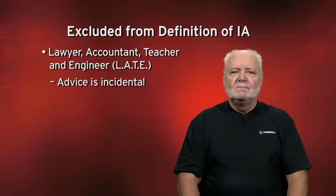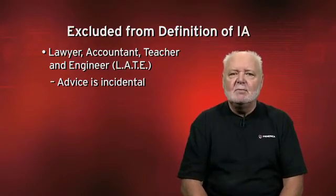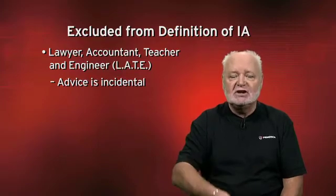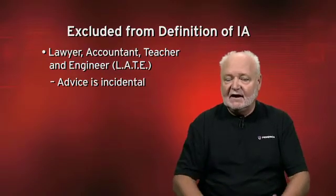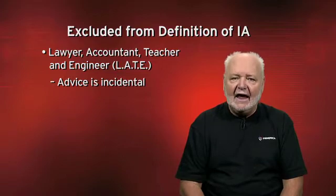Different scenario. Let's say that I go to an accountant and I ask them to help me put together an investment plan. What should I buy? What should I sell? When should I buy? When should I sell? Now, they're going to give me investment advice, and I'm going to pay for that advice. In this case, the accountant would be defined as an IA and would have to register.